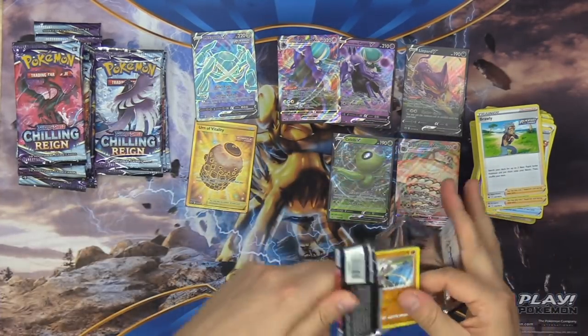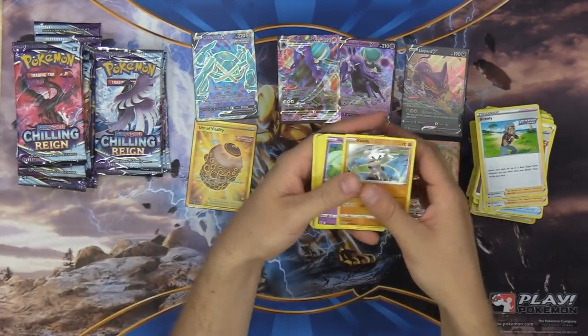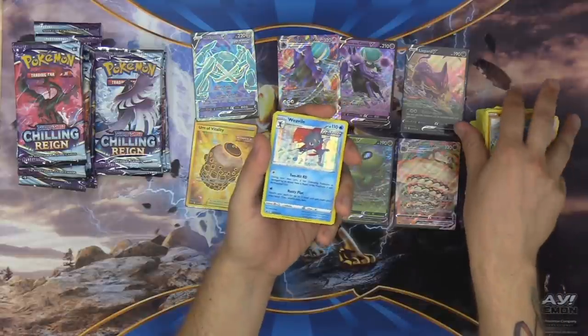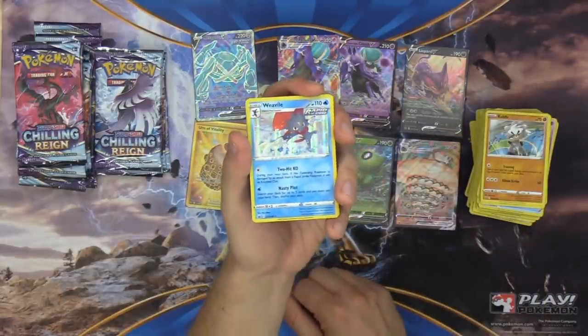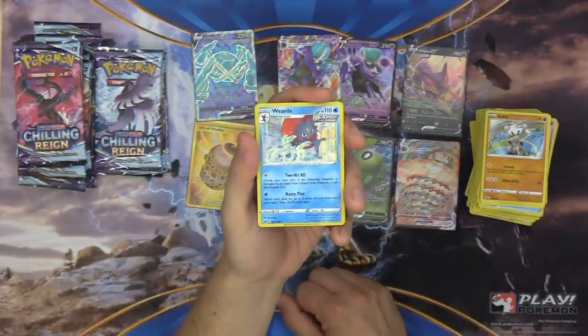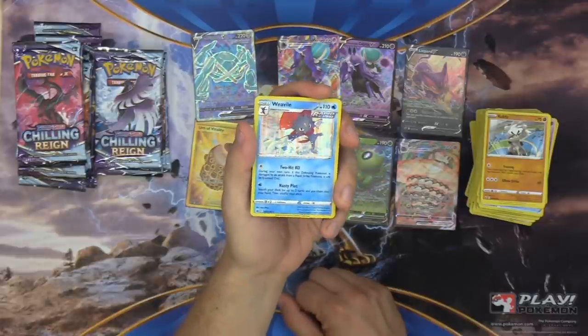Yo, this box is looking pretty gnarly so far, I have to say. We got it going on. Rapid Strike Weavile. You know, I'm a big Sneasel fan. First pack we opened, first card, Rapid Strike Sneasel. We got the Rapid Strike Weavile as well.